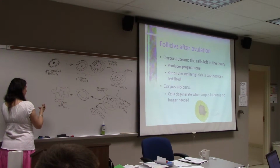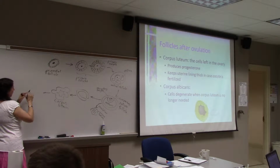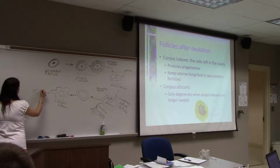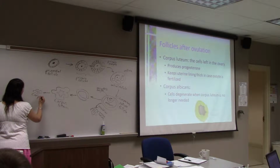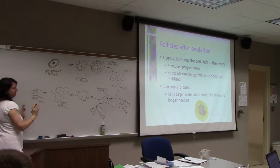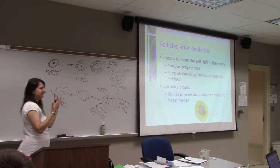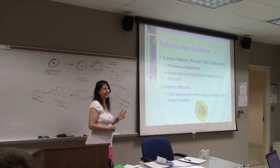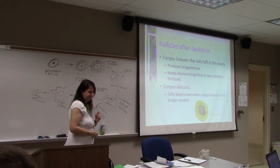And then after about another 2 weeks, the corpus luteum degenerates and it just kind of crumples up into a little cell mass called the corpus albicans. The corpus albicans doesn't do anything. It just sits in the ovary, and it's cells that have been used up and they're not doing anything else. Corpus albicans means white body.